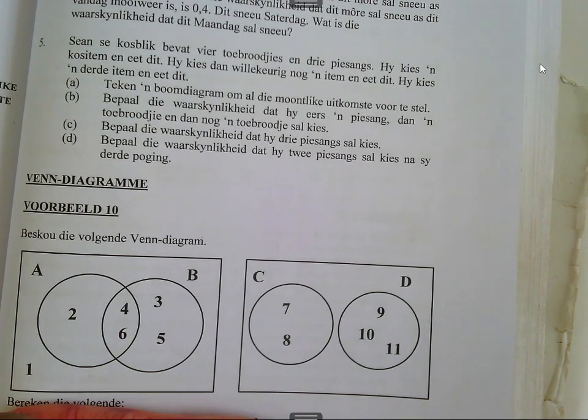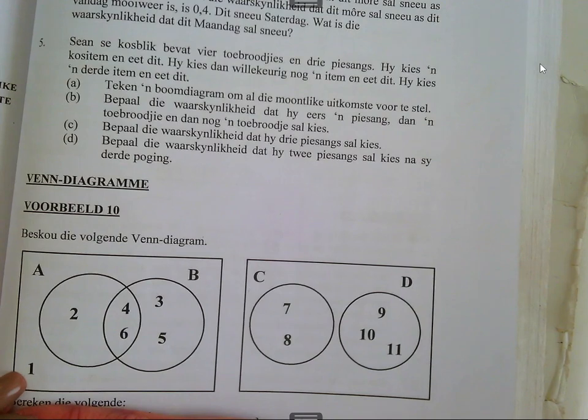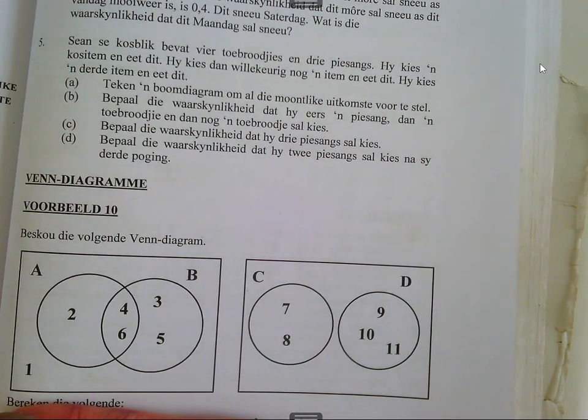If I had said A or not B, but if I say A and not B, it must be true for both. Okay.